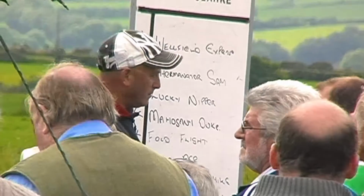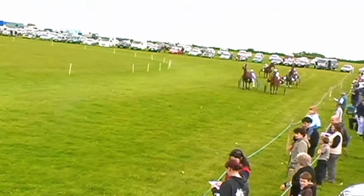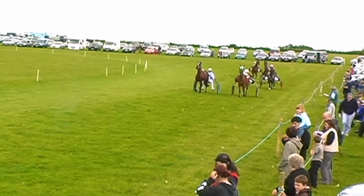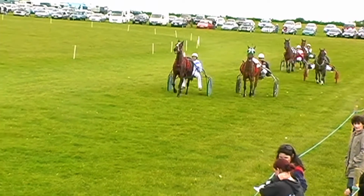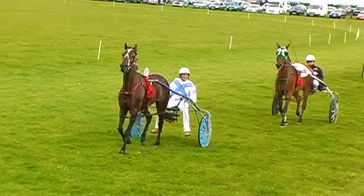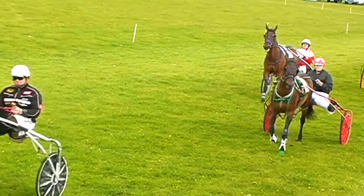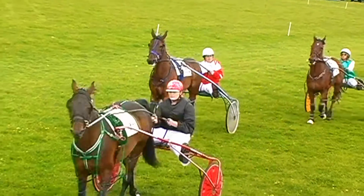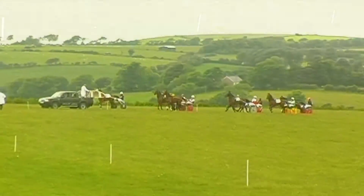The defending champion, Obi-Wan Kenobi, going to the final. So the first four from each Grade A heat go into the final and race for the £1,000. Obi-Wan Kenobi, Derek Pritchard, Mahogany Duke with Neil Edmonds in the plate. Fold Flight is going to the final.